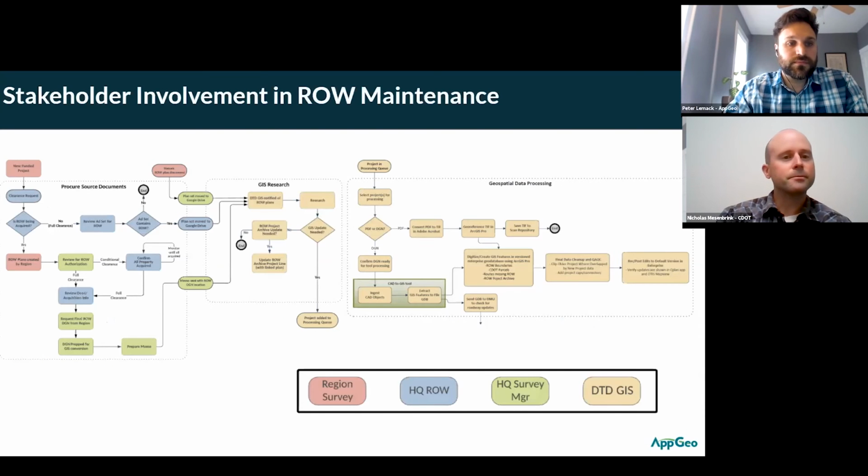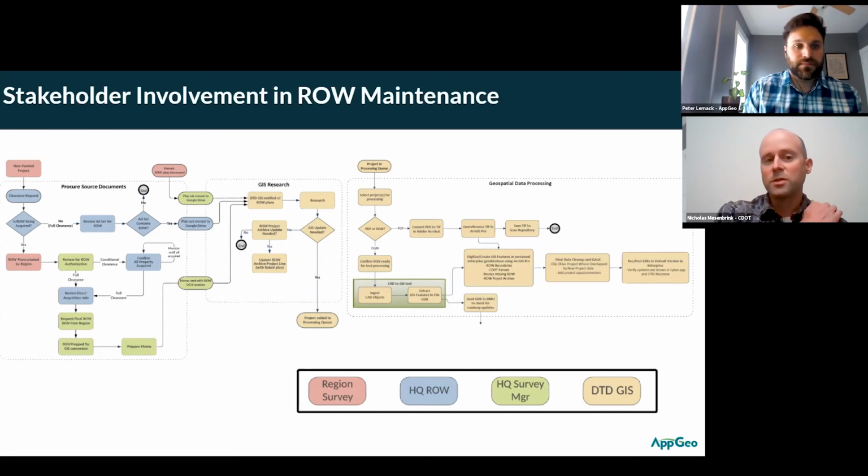Next step. This slide is just showing a high level life cycle workflow. The main thing I wanted to get at here was the bottom there. We're accessing a lot of different people's time: regional survey offices, the HQ right-of-way office, the survey manager, and then the GIS team at the headquarters office, which I'm part of. You can see there's a lot of people involved in this life cycle process and maintenance.